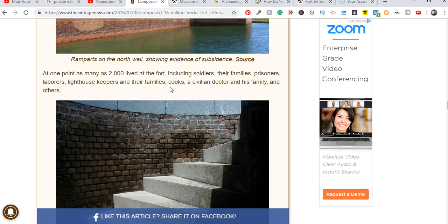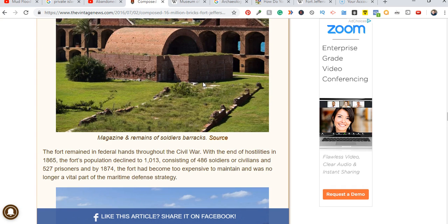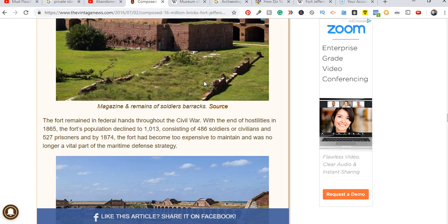Here we go. So that's pretty much it. At one point, as many as 2,000 people lived in the fort, including soldiers and their families, prisoners, labourers, and lighthouse keepers, etc., etc. So that's how big it is. It can house 2,000 people.